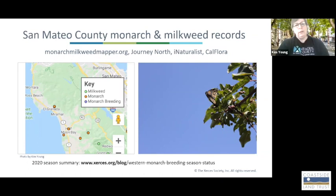I did a little screenshot of the Half Moon Bay area of monarchs for last year, 2020, and sadly there weren't very many, but hopefully that will improve. This one does not include the data from Journey North or iNaturalist, et cetera, just Xerces. So I encourage you to use this, and it's very user-friendly. The photo on the right I took of a mating pair at our place 5 years ago, and unfortunately we haven't had that happen again. We have a lot of milkweed and nectar, and hope to see this again.